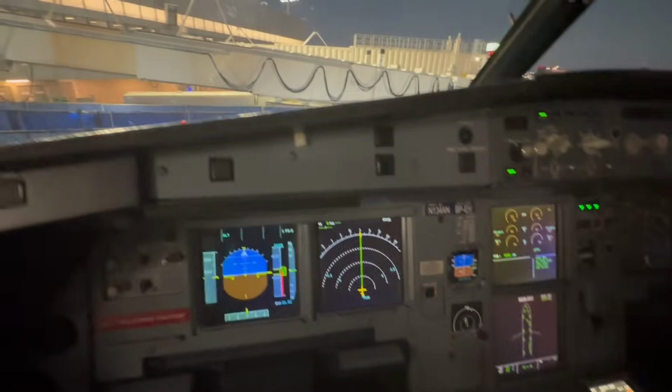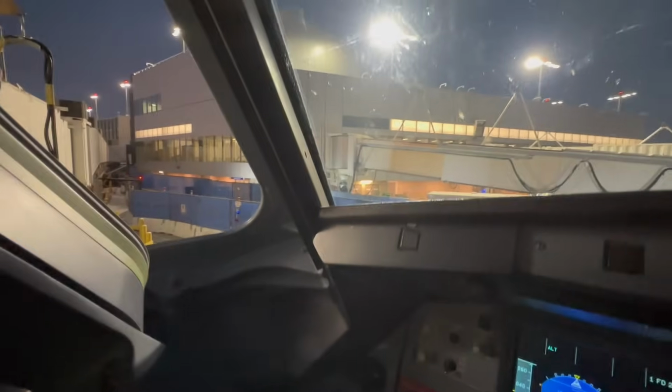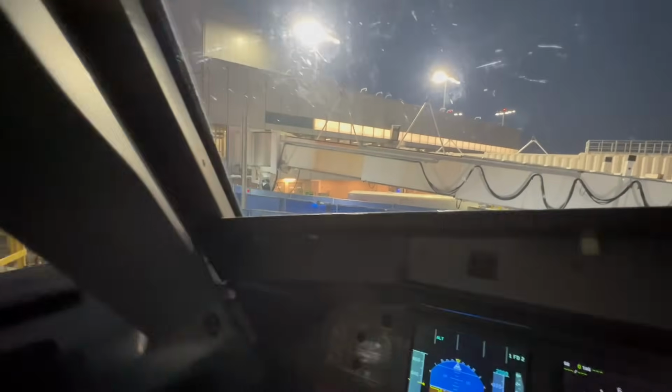All right, got everything set up. The tow team is here. Jet bridge is being pulled. That's the alarm you're hearing. Let's close this window. Let's go for a ride.